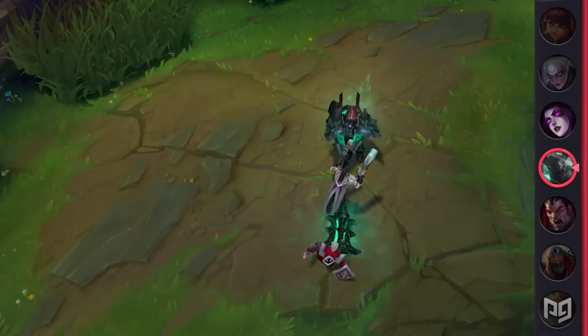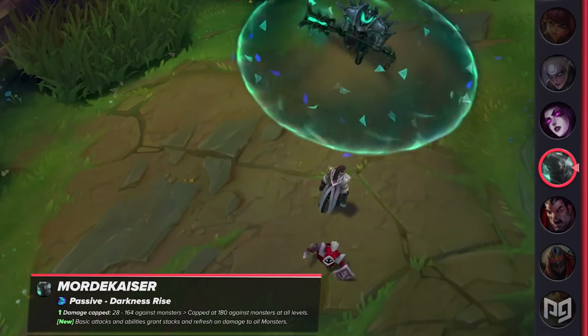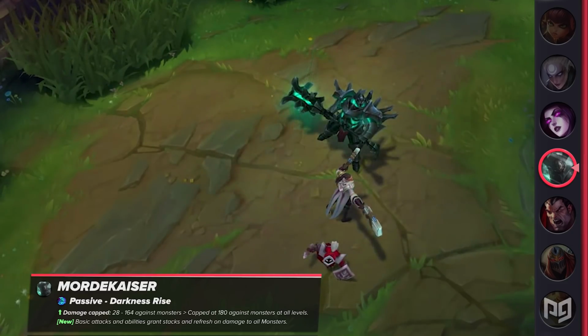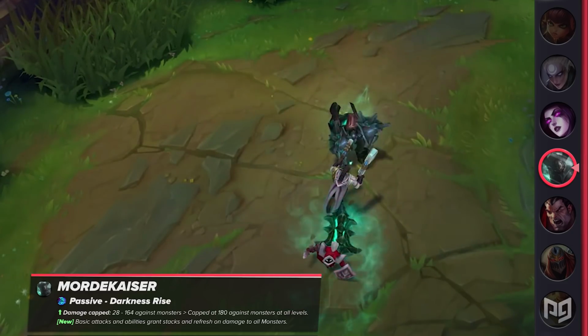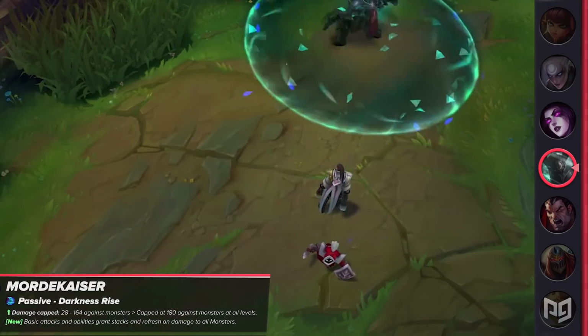Mordekaiser is also getting big jungle buffs. His passive's damage cap against monsters is being increased from 28 to 164 to 180 at all levels. Also, his passive will apply stacks and refresh the timer on all monsters, rather than only large ones.